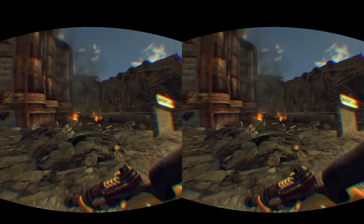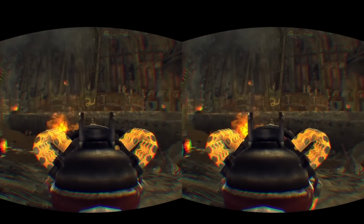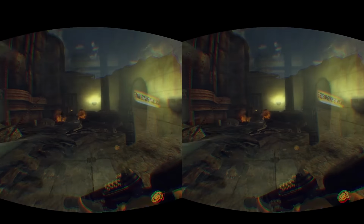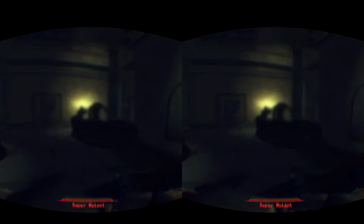Sort of, kind of, except you can't smell the disgusting wasteland around you. Hopefully you'll be able to smell nice things in your own home. But the point is, Fallout New Vegas is a great example of using VR because it can really take you to that wasteland as if you're right there.